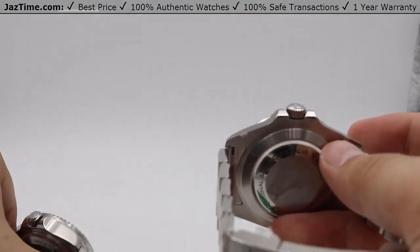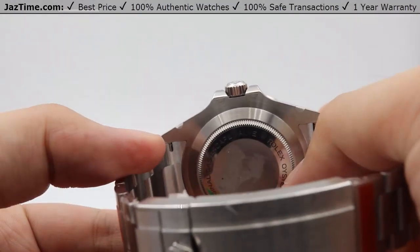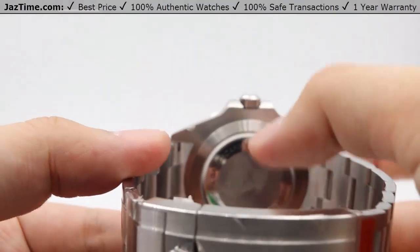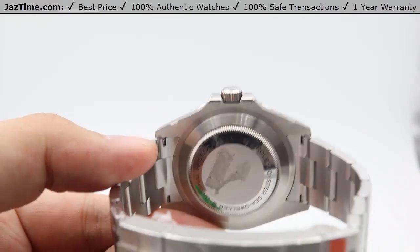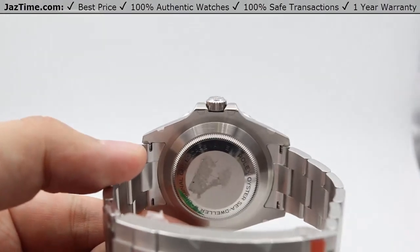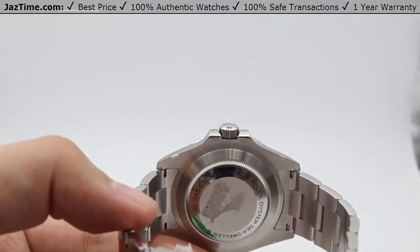So with this basic Oyster case back, we still have the same engraving of the Rolex Oyster Sea-Dweller name on the back of the case back, on the high polish portion of the case back. The movement is a little bit different, however. It is the newest updated movement of that 3135 that the Deepsea has.